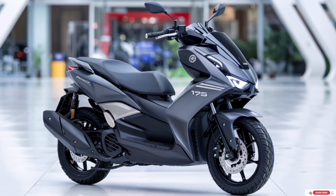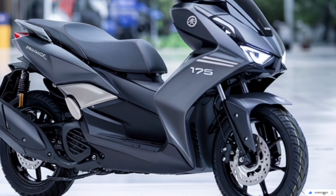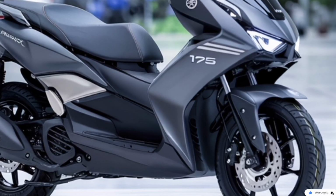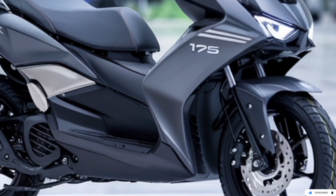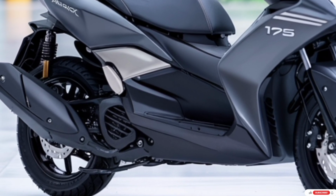Off the line, it's quick, a 0 to 60 in under 6.5 seconds. And it keeps pulling all the way to about 120 km/h if you really stretch it out. This isn't just fast for a scooter, it's fast, period.